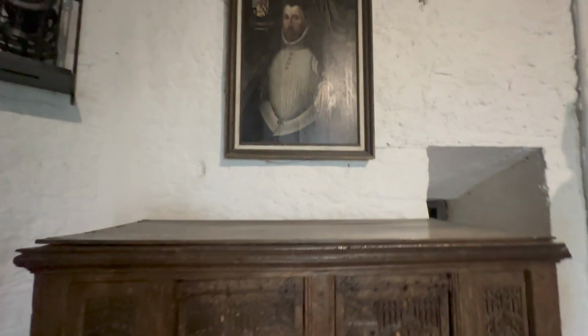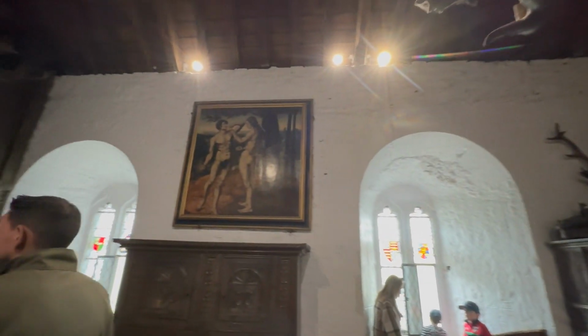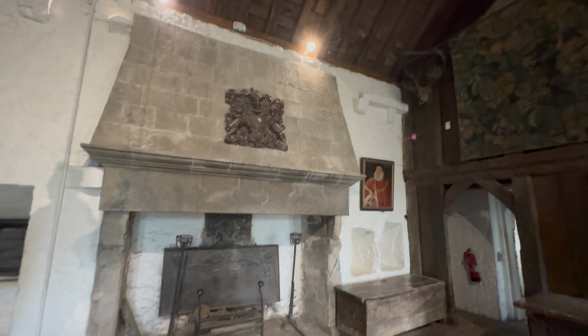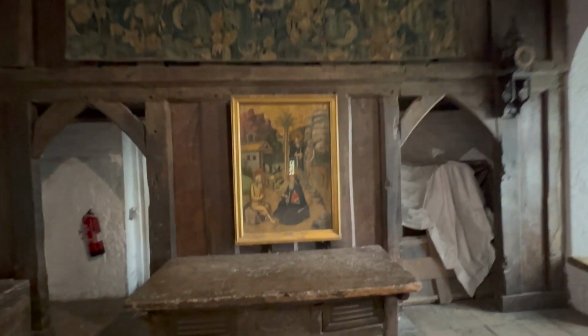This next room we're walking into is known as the North Solar, and it was the private apartment of the Earl and his family. I really like the floor and this incredible fireplace. This oak paneling that you see dates to around 1500, and the table is said to have been salvaged from the wreck of one of the Spanish Armada's ships.